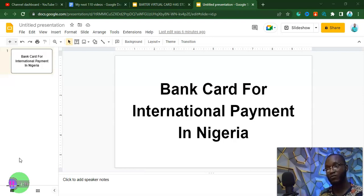Alright, so the first one on my list right here is the UBA prepaid dollar card, and I've been using this card for the past one year now, and it has been working really well. The only place I've tried to use this card and it didn't work is with RELH. The reason is that this card is a prepaid card, not a debit or a credit card, which is why it failed to work on the RELH platform.